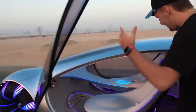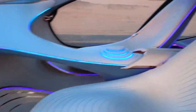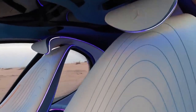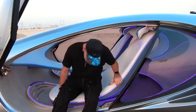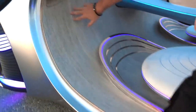All right, so take a look at the inside. No steering wheel, no problem. I'll show you why in just a second. But look at this thing, look at the inside. This looks like a spaceship. All right, so let's go step by step. First of all, these seats are vegan leather. So what Mercedes has done is they've combined luxury with sustainability. And even this part, it's actually wood.